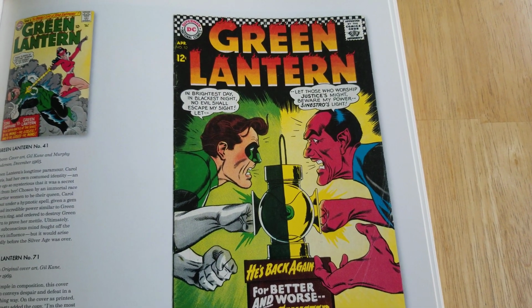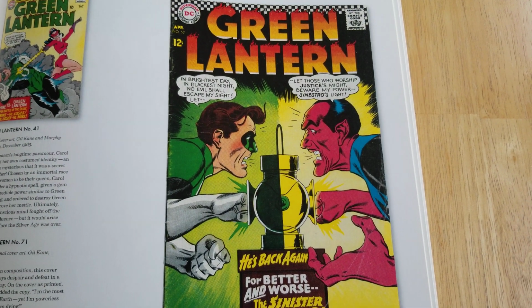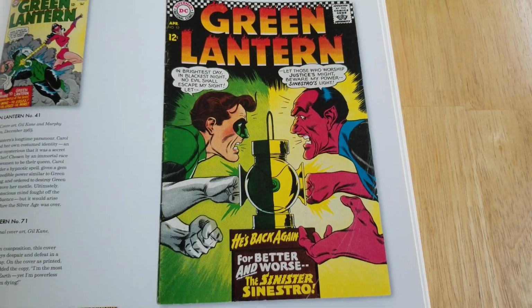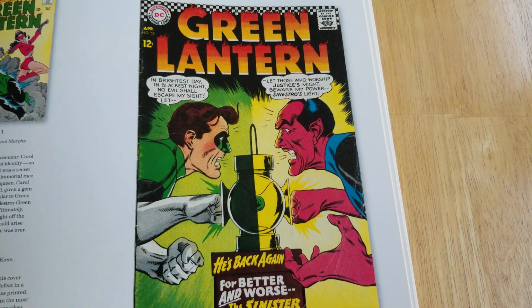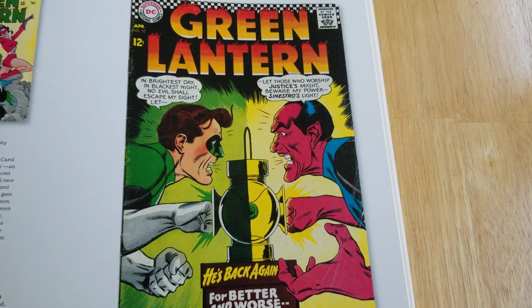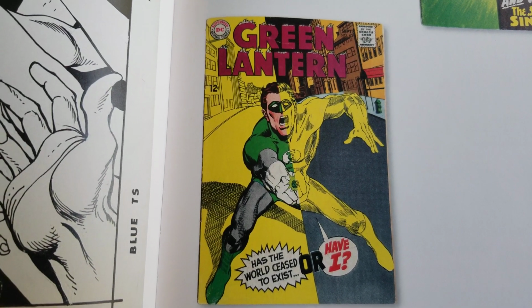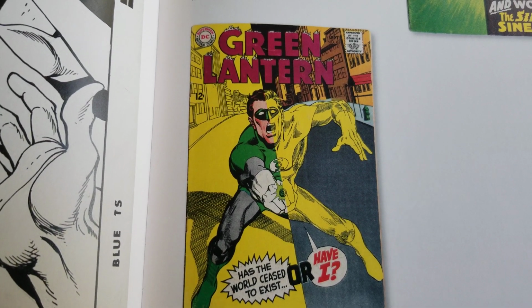These are more popular. You'll see these online, on eBay for sale. Sometimes you see them in high grade, 9.2s, 9.4s. They're expensive books, $800 book in a 9.2, I think, 9.4. What is this, a Neal Adams cover? Beautiful.